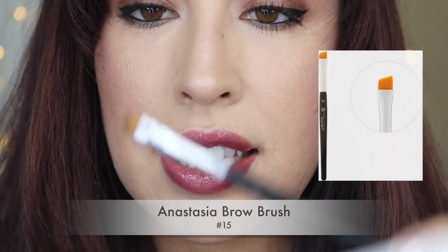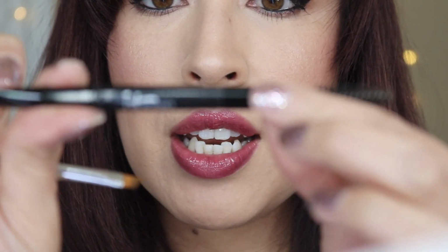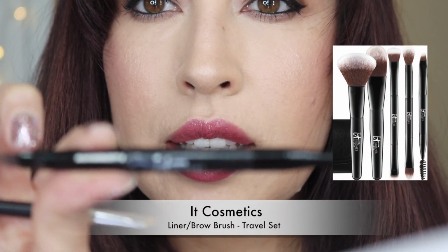So what I'm going to do is use my favorite brow brush. I have two brushes that I use when I do my brows. The first one is Anastasia's number 15 brush. It looks like this. It's a lot more dense, and this really helps me to get the lines. And then I go in and fill in and kind of diffuse everything with my IT Cosmetics brush. This one is just the liner brow brush. This one was in a I think like a travel set for the IT brushes for Ulta. So in conjunction with both of them, they give me the look that I want.